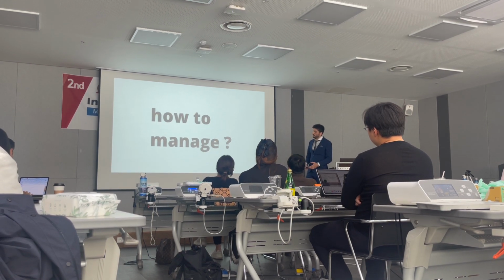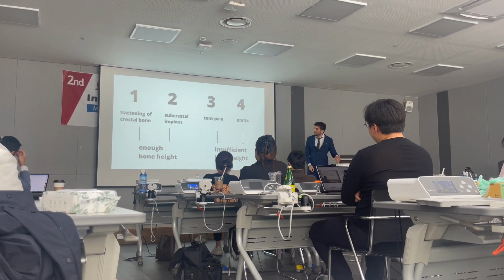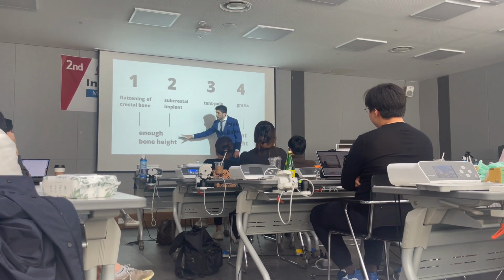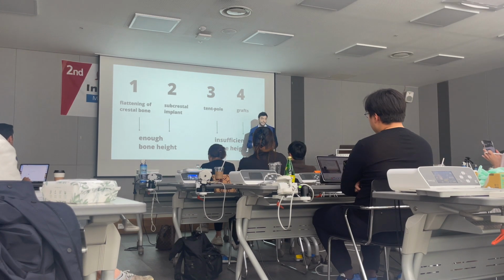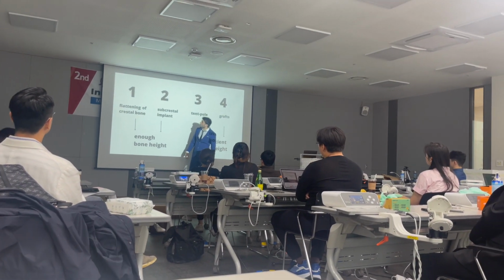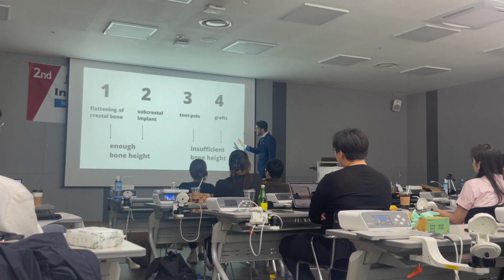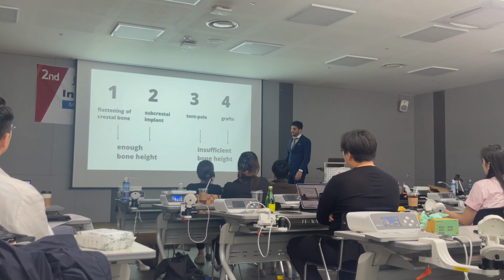So how to manage, how to increase bone, when to increase bone, when to increase soft tissue, and how to do it. We have different kinds of things we can do. When we have enough bone height, so we have a lot of bone vertically, but for example, our bone is not so big. We have a triangular crest, for example. We can flatten the crestal bone. We can place an implant subcrestally. If we don't have enough bone, there are also other techniques with bone graft, soft tissue grafts. We're going to see all of them.